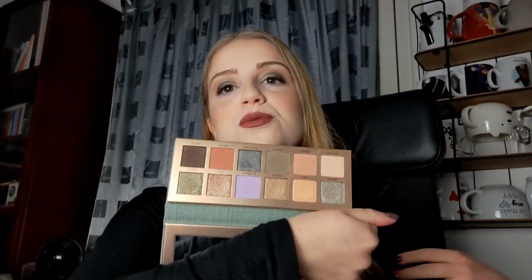So if you like this color story, or if you're interested in it, or if you really like the ABH formula and you want to collect all of them, because I know there are people like that out there, I definitely recommend this. If you only like neutrals, I don't think this might be the palette for you, because you have one more orangey gold and one more grungy gold, and then these three matte shades, these two, and then this one. This is sort of neutral, but there are not many neutrals in here. But if you are into neutrals but want to get out of your comfort zone and you like a greenish leaning look, this could definitely be for you.